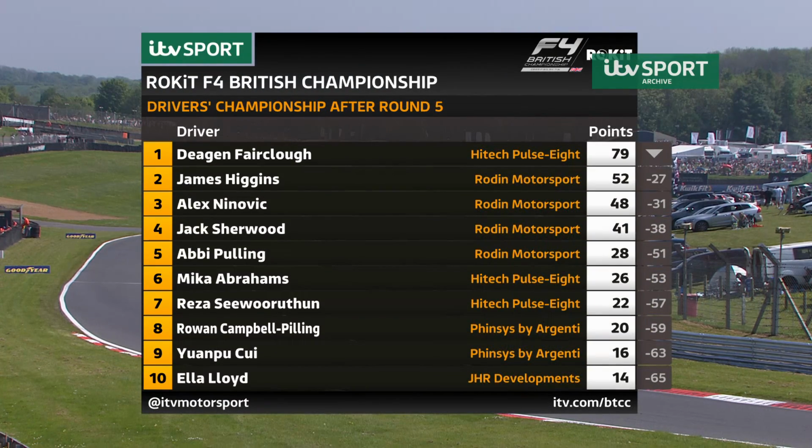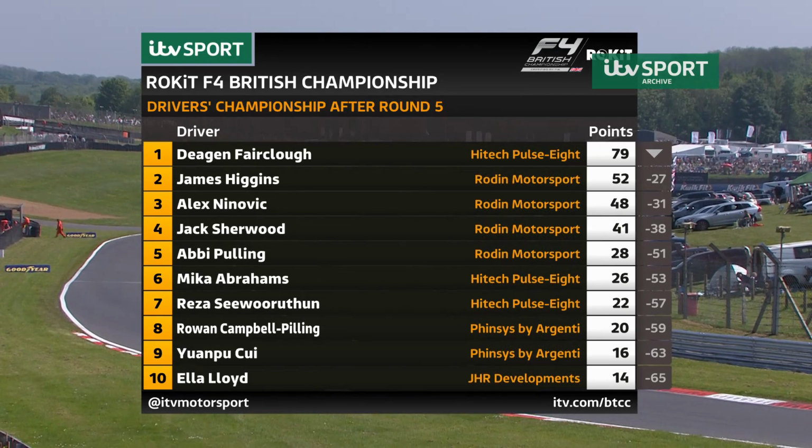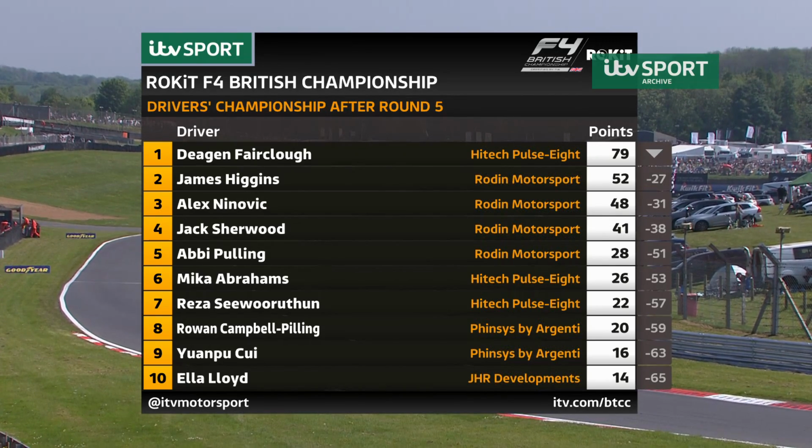Deegan Fairclough still a race in hand after that one, would you believe? 27 points clear of James Higgins from Alex Ninovich third. Jack Sherwood up into fourth position, and Abbi Pulling hauls herself into fifth place ahead of Mika Abrahams. Then it's Reza Seaworthen from Rowan Campbell Pilling. Johan Putsui in ninth position from Ella Lloyd, who wraps up our top 10.